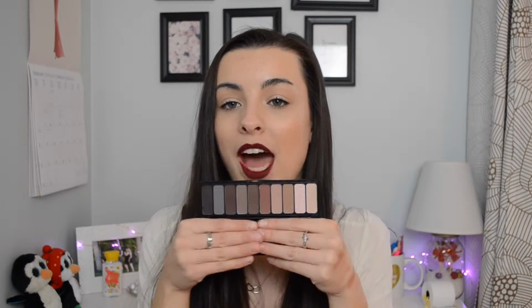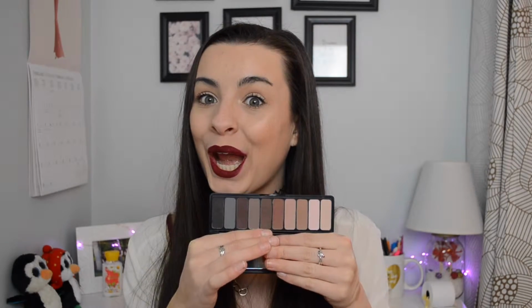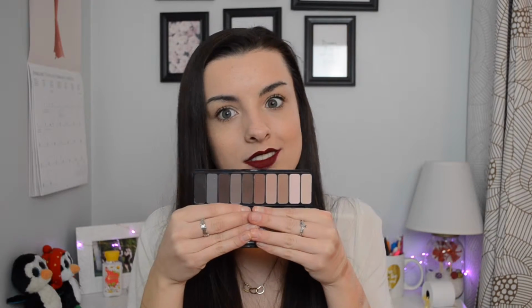I'm going to talk about a palette, and this is the e.l.f. Mad for Matte palette. Oh my goodness, this one has gotten so much hype, and I know why. It's beautiful, okay? You guys need to get this if you don't have it. It is $10, which is expensive for e.l.f., but how fast are you really going to go through these shadows? I mean, come on.